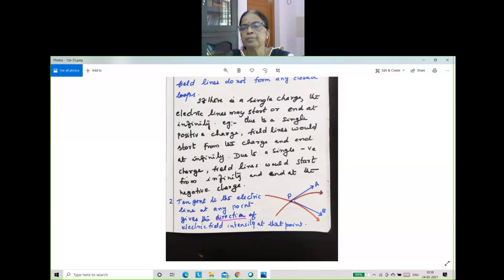Not a charge for you. Is it possible to move in two directions at the same instant? Is it possible for you? No, it is not possible for you to move at the same instant in two directions. Just like that, for a charge, if it is kept here, it cannot move in two directions simultaneously. That means at the same instant, it cannot move. So, it is not possible for a charge to move in two directions at the same time. That's why we say they never intersect each other.